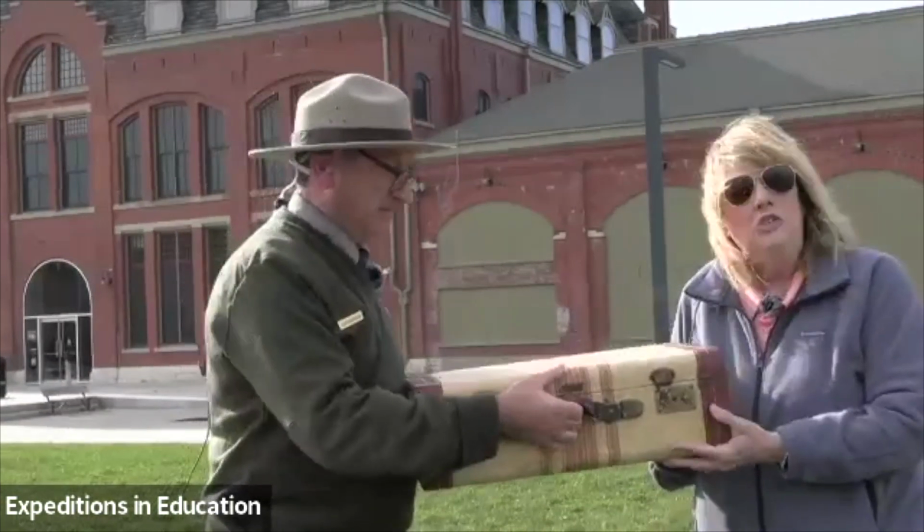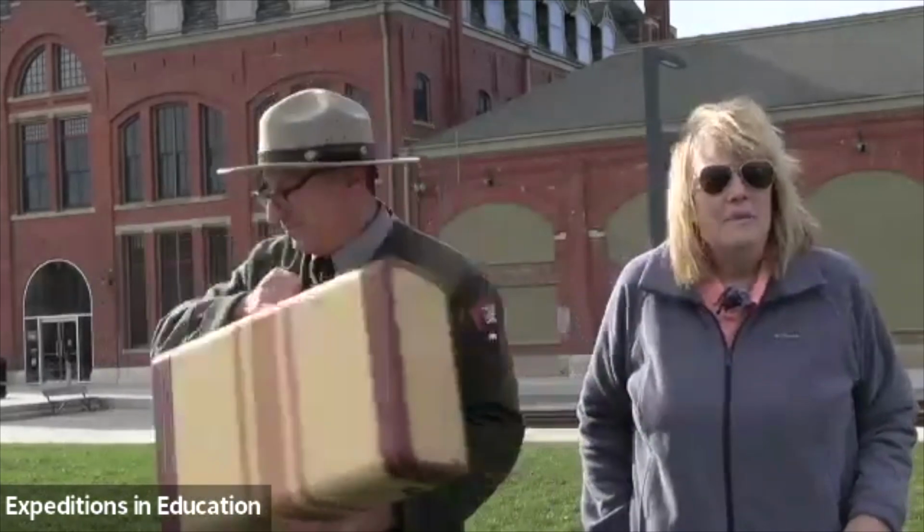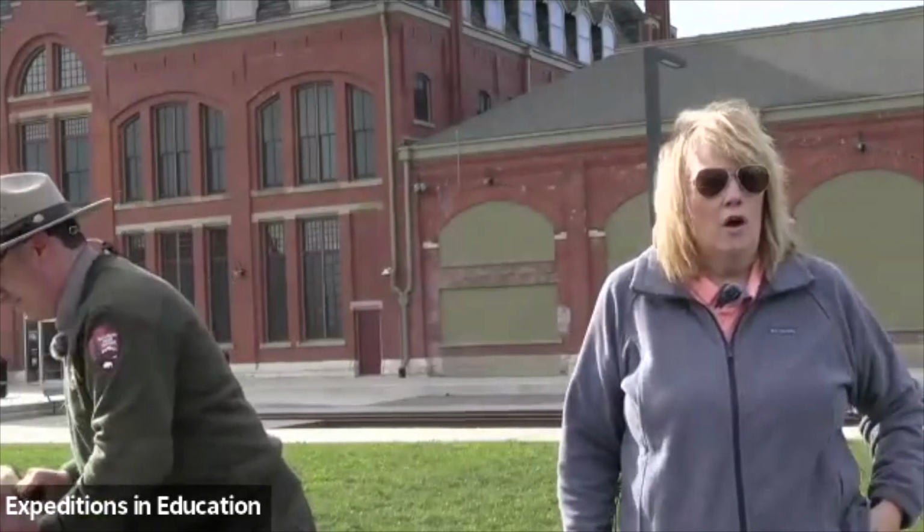All right, before he shows the last thing, I want you to guess what it's going to be. Now let me give you some hints. We are at Pullman National Historical Park. We have talked about the strike. We've talked about the Pullman cars. And now we are going to see if you can guess what this last thing is. So drop in the chat window what you think we're going to show you for our last prop.